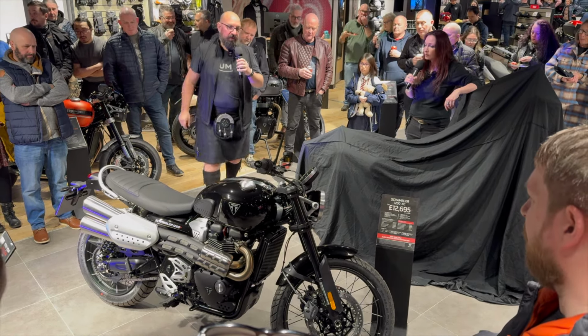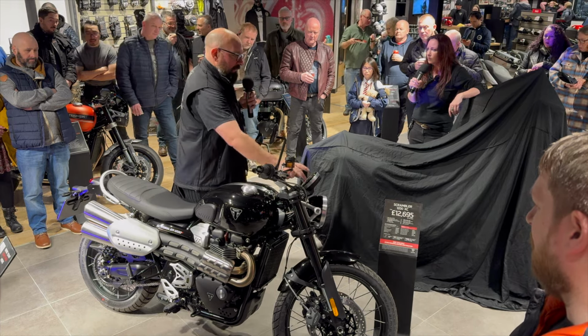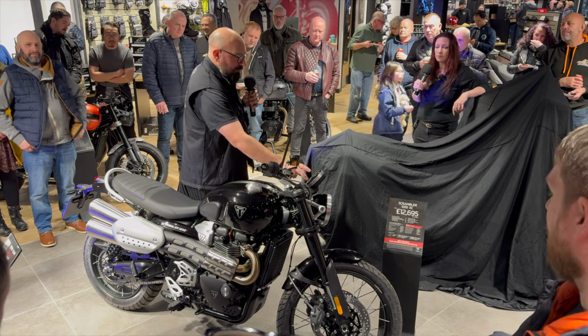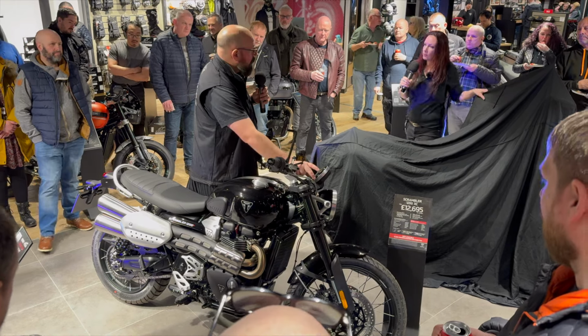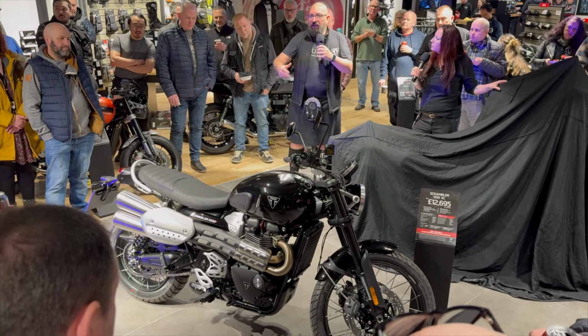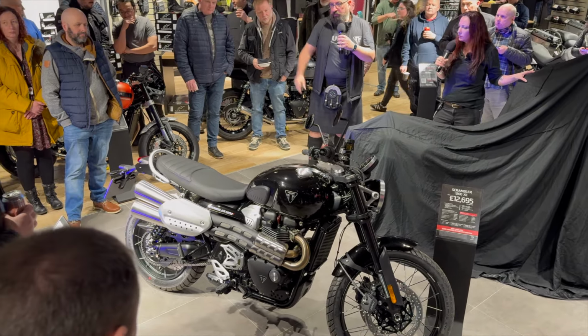They've also changed the dash slightly. They've made the dash very similar to what we're getting on the new Daytona and what we're currently running on the Trident model. So they've looked to take a bit of the excess off it and make it a wee bit more accessible to more people.